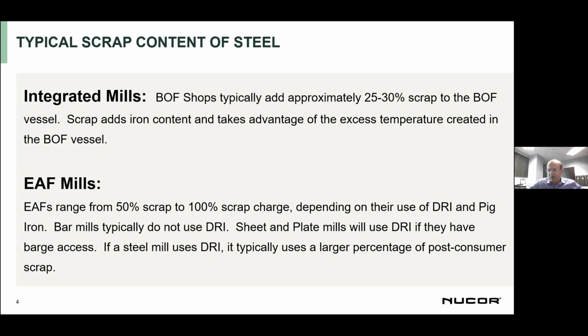So all that oxygen you're injecting, which oxidizes the carbon and silicon, creates a lot of temperature, and they can add the scrap to dilute it, essentially. EAF mills range from 50% scrap to 100% scrap, depending on their use of DRI and pig iron. Pig iron is blast furnace iron that's formed into pigs and added to the furnace.